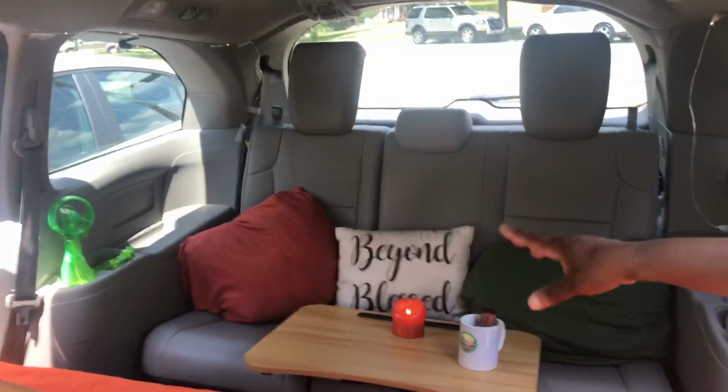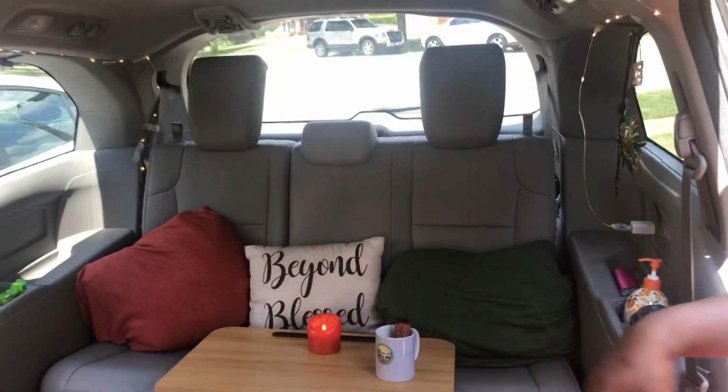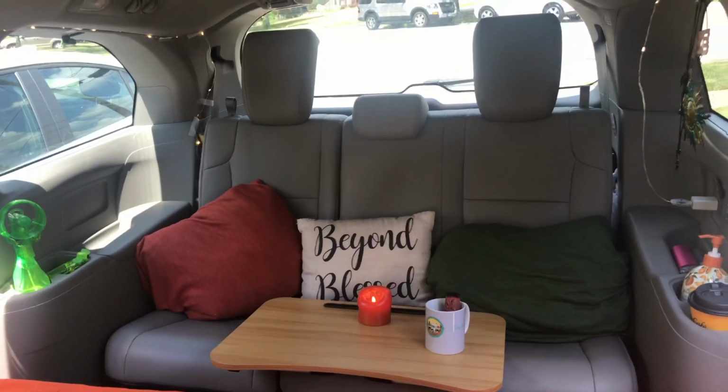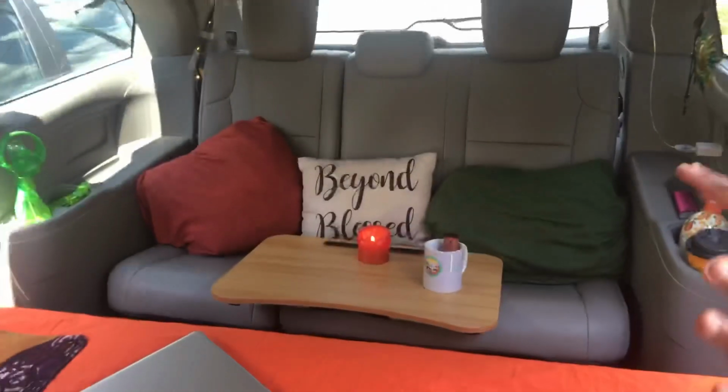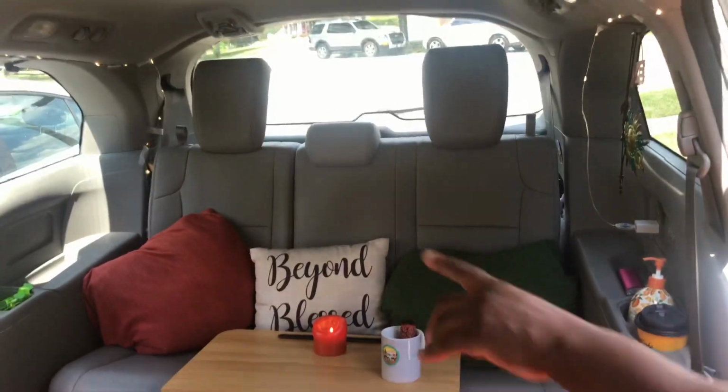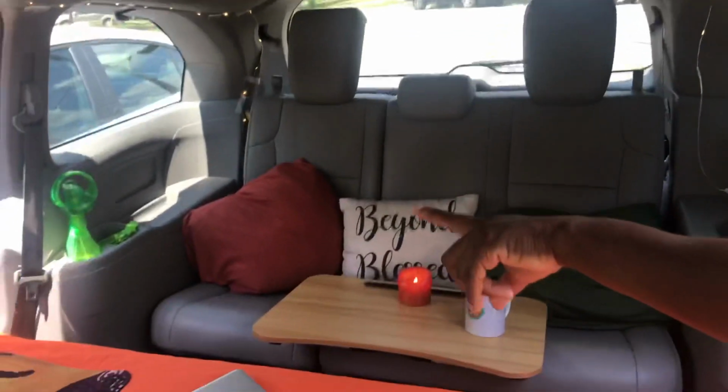My cousin made me these two pillowcases. They're the kind of pillowcases that you can stuff with your clothes or whatever. And these were made out of my dresses. So I had some summer dresses and she made them for me. I have my little Ozark Cool fan. What am I missing? Oh, here's the DVD player.